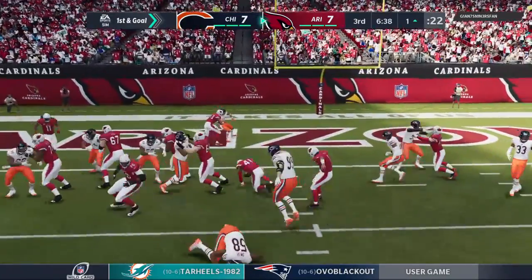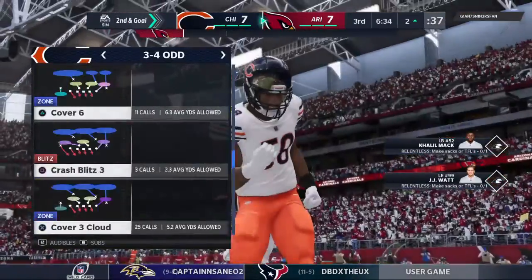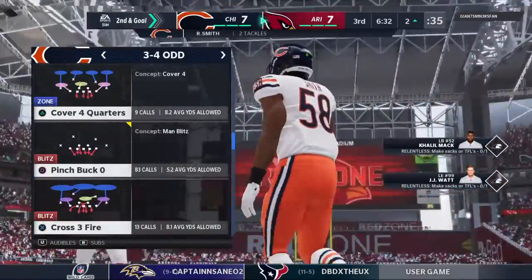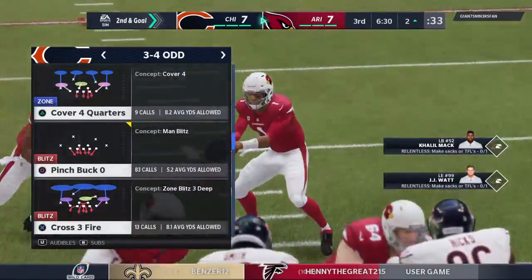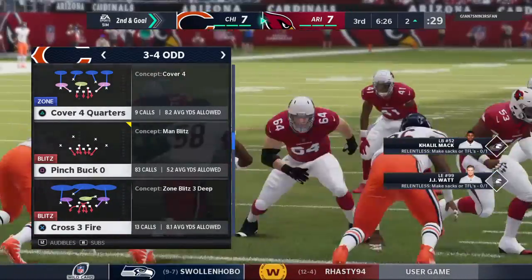They'll try and pound it in with Drake. And this time they were waiting for him as he'll be knocked down before he can get back to the line of scrimmage. It'll be a loss of a yard, and that'll make it 2nd and goal at the Bears' 2-yard line.